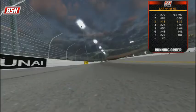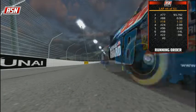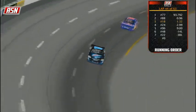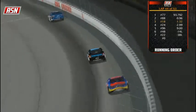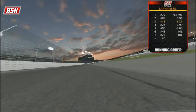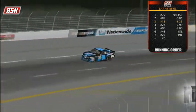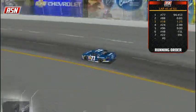And in turn, Mertz is falling off, because remember, he took only damage repair on that last caution. He didn't take tires. I think it was the last caution or the caution before. I get mixed up. He only took damage repair, so worn tires are going to be bad, as even with fresh tires, these guys are sliding around. Gap 0.85 now on lap 45.